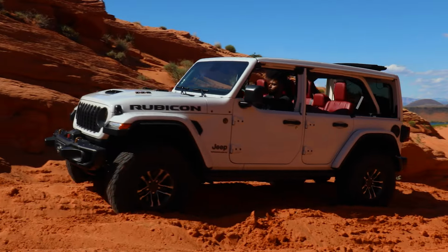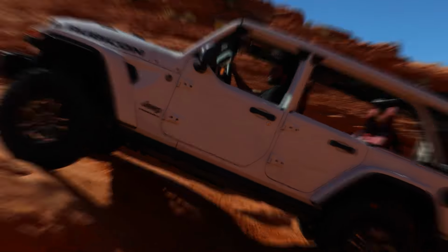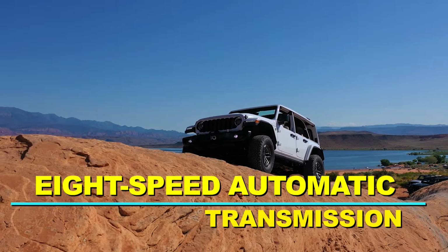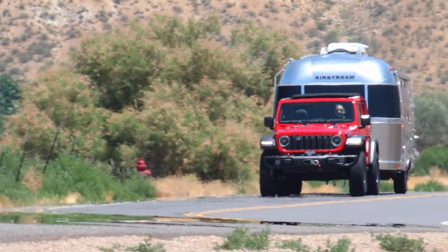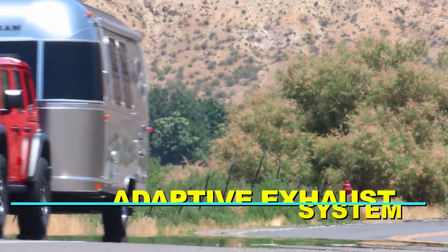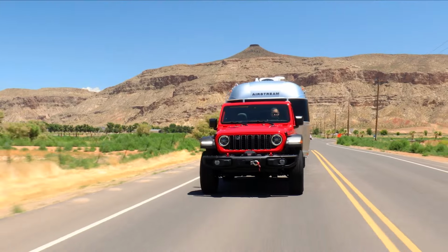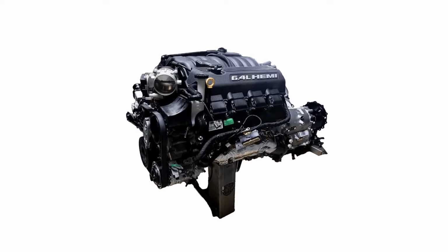The Hemi produces earth-shaking power that hurtles the Wrangler from 0 to 60 with genuine muscle car enthusiasm. Paired with the 8-speed automatic transmission, it delivers flawless performance whether you're climbing steep rock faces or merging onto the highway. The adaptive exhaust system lets you choose between a thunderous roar that announces your presence or a more subdued note for quiet neighborhoods. But the Hemi isn't the only powertrain story for 2026.